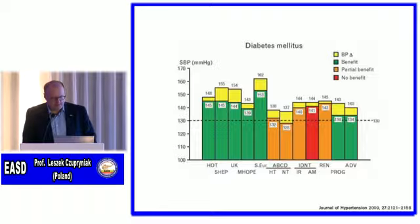And if they took many studies together in one line, you can see that the yellow part of the bar shows the decrease in blood pressure, and actually only a subgroup of the ABCD study brought the systolic blood pressure below 130. In all other studies, that low level of blood pressure, 130, was never achieved.